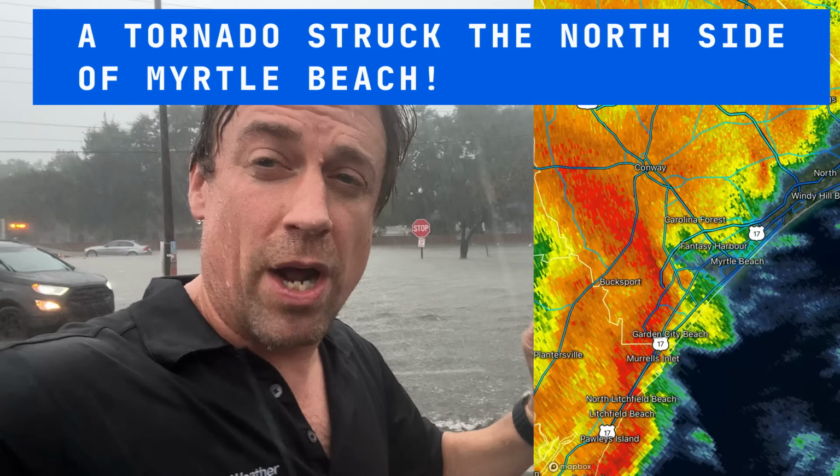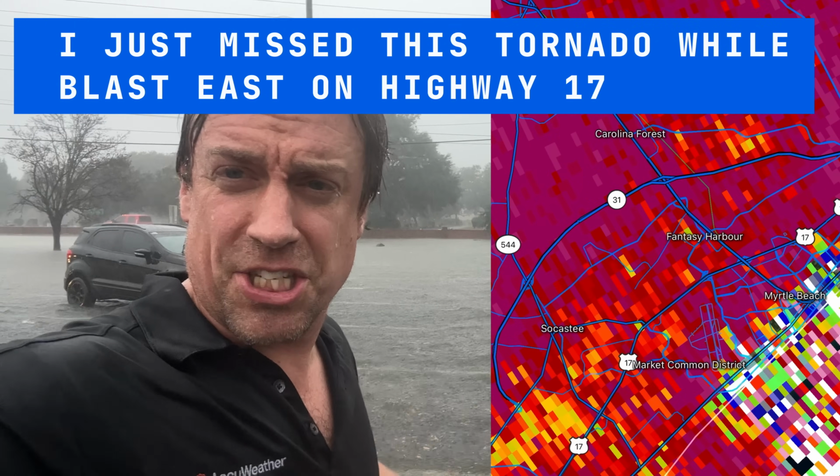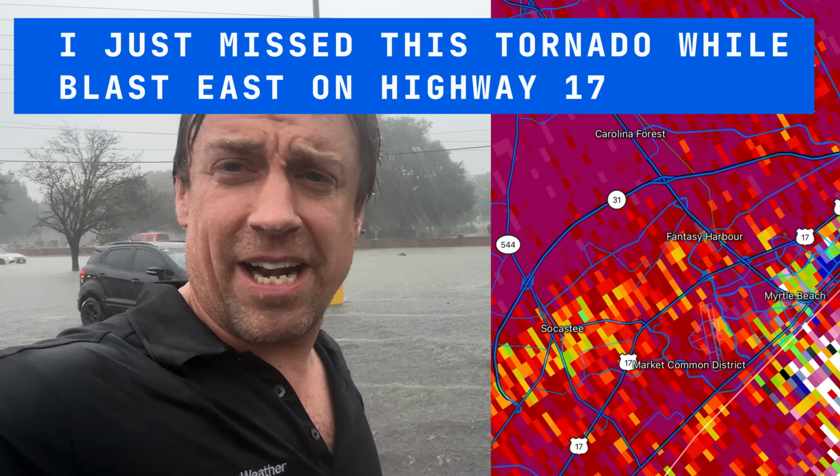A plume of big time rain with rainfall rates of 1 to 2 inches per hour is just streaming up into this area, and it's not moving at all from left to right. And we've had one confirmed tornado so far today up in the Myrtle Beach area, but really the big issue is the flooding. Flash flooding meets cold.